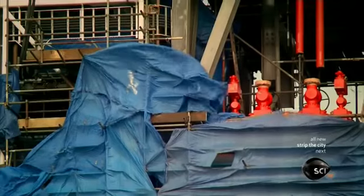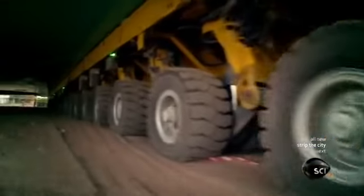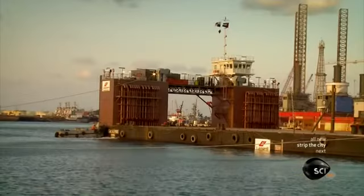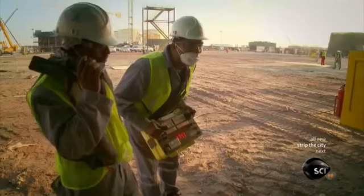In the construction yard, Basil's rig is ready for action. The crew must now move the 6,000-ton steel monster onto an ocean-going barge. There's a lot of eyes watching, and it's a very critical operation so that we can actually achieve the delivery date. Right side, right side, right side, right side.